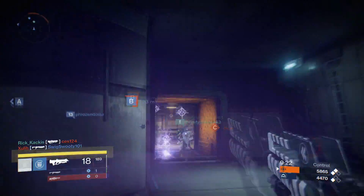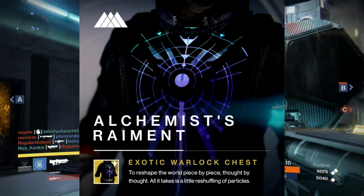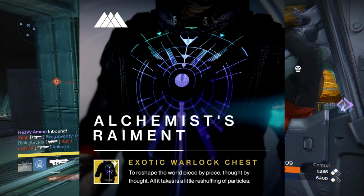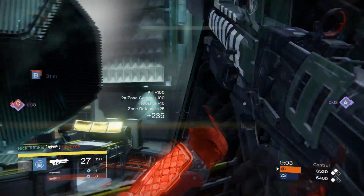Next, we have a new exotic Warlock chest piece, the Alchemist Raiment. Now, the item description is, "To reshape the world piece by piece, thought by thought. All it takes is a little reshuffling of particles." Now, what does this exotic do? Well, collecting primary ammo will actually give you a chance to gain Glimmer.